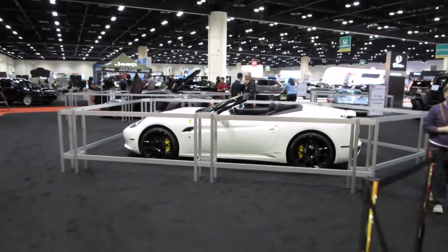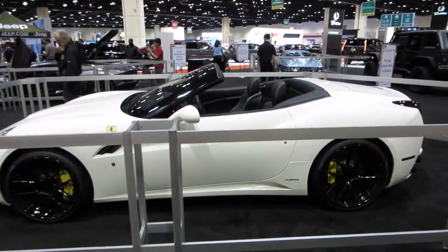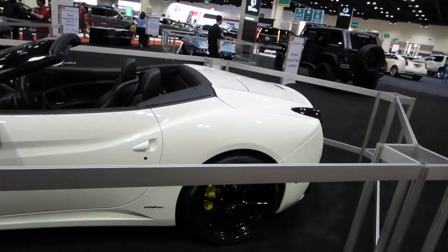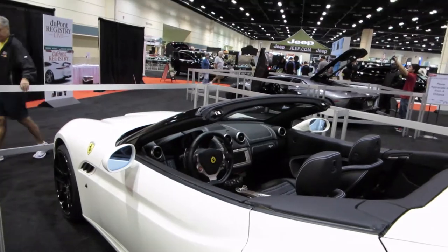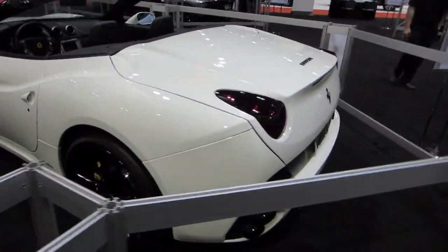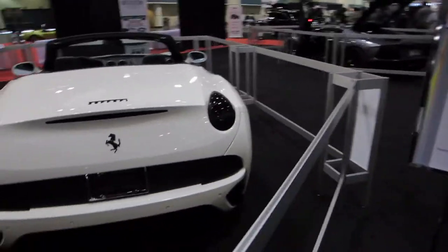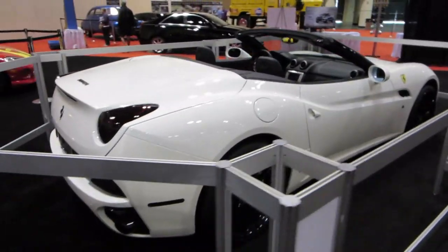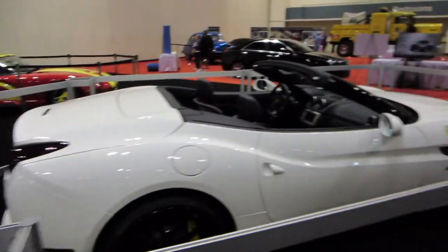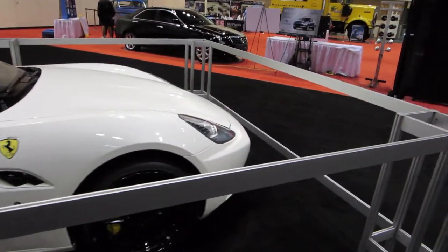How about the Ferrari California? Not too bad, eh? Oh, beautiful! I love one. Actually, no, honestly, I really wouldn't love to own a Ferrari. I would love to just test drive it. It just looks awesome. This one looks like it got new wheels and a couple little modifications done to it, but still nice.